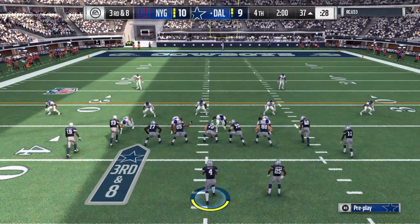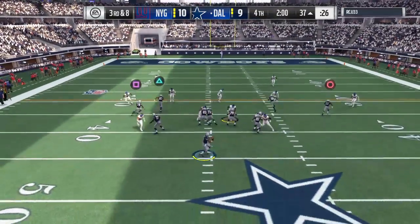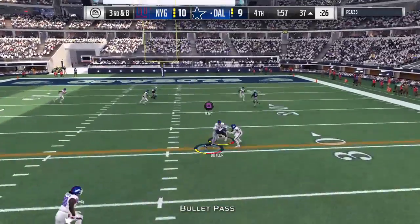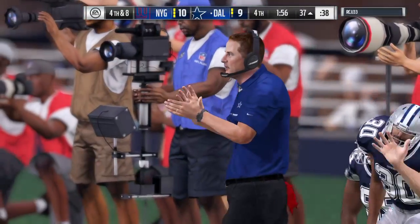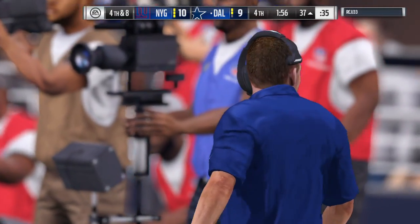And on 3rd and 8, defensively, they're going to beef up the secondary. 6 defensive backs. Back to throw. And incomplete. The contact made the ball roam free and brings up fourth down.